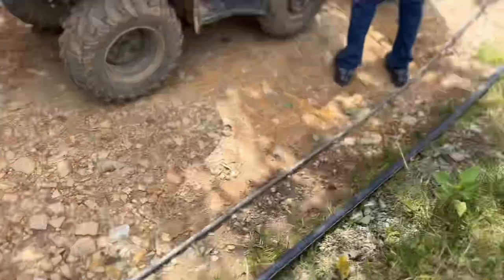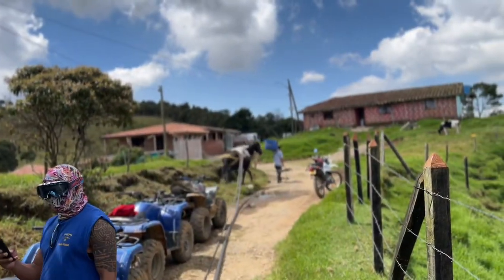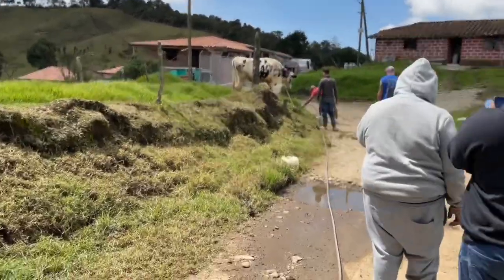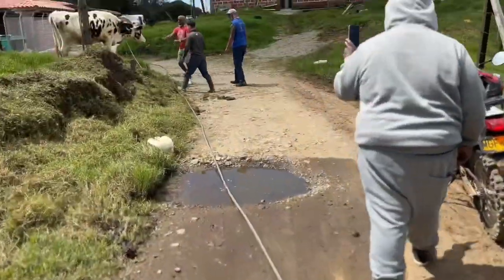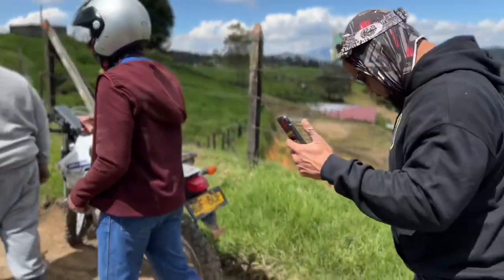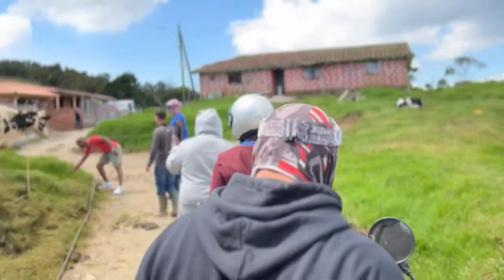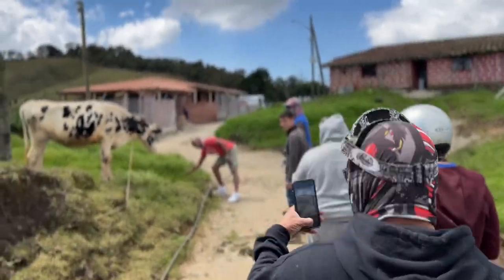They're running water line and piping. That's a long line right there. That's crazy. They over here talking to the cows. Oh, watch out for the crap. Donkey dude. The water line going to be flavored. Flavored water.